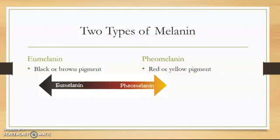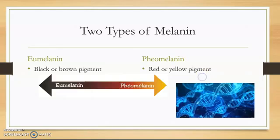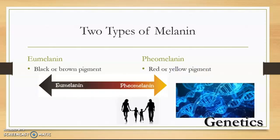We have eumelanin and pheomelanin. Eumelanin tends to produce more in darker skin, and pheomelanin tends to produce more in lighter skin. The key factor to which of these are produced is our genetics. So basically from family members and etc.